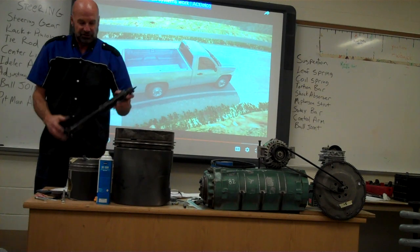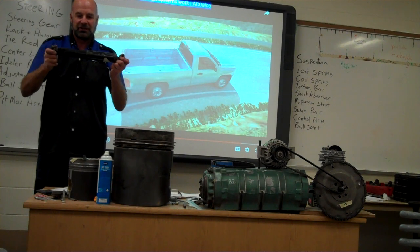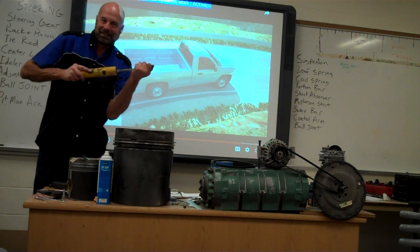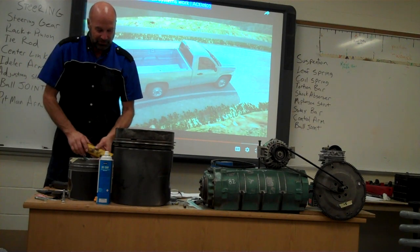Once you get them off, you can also tell if they're bad by pushing in and out on them. Look how easy this one pushes in and out. This is a bad shock absorber. This one here, on the other hand, I can barely push it in, so this is a good shock absorber.